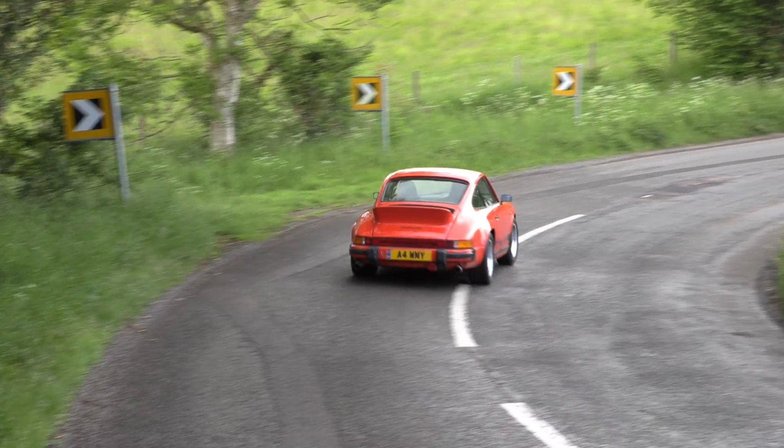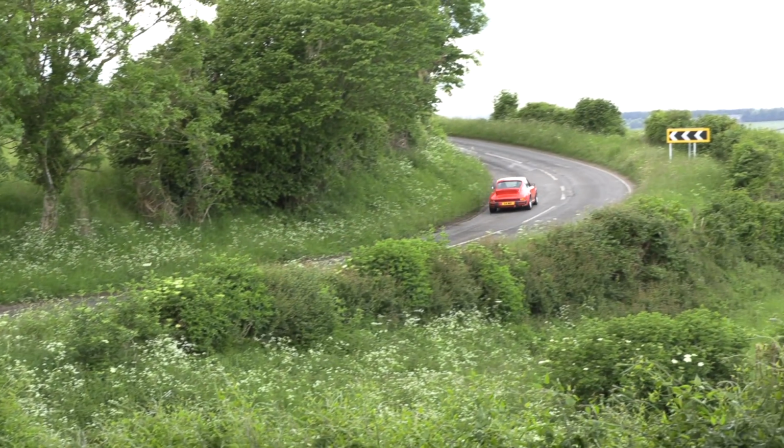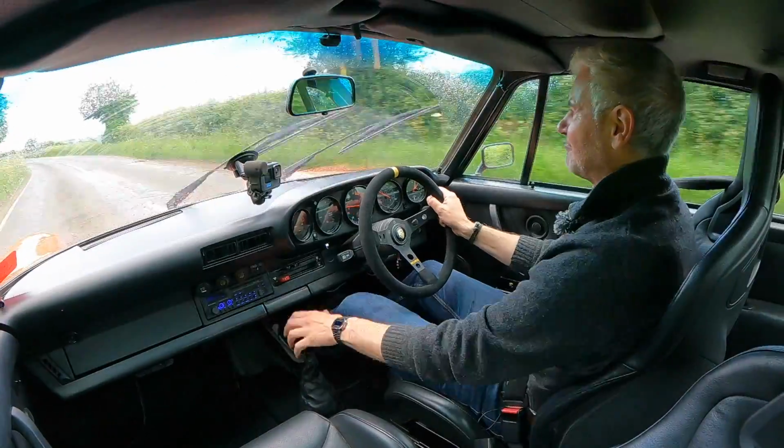I've just been out in this car earlier. It was dry, it wasn't raining like it is now. So I drove it a bit harder than I am at the moment, and it's just lovely. So I think that the idea of going with an old car and putting a modern engine in it works really, really well in this instance.